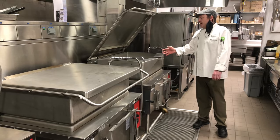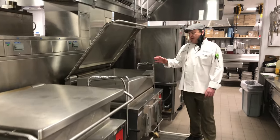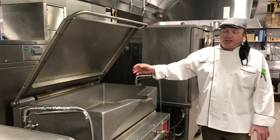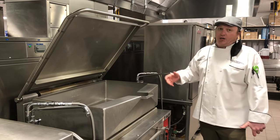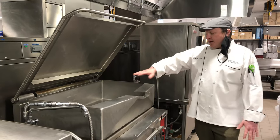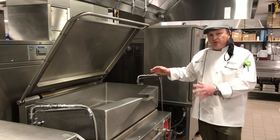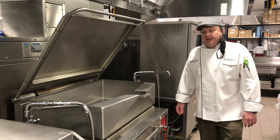Another piece of equipment that we have here is a tilt skillet. Tilt skillets are nice. You can do a lot of things in these. You can sear your steaks, you can sear your chicken. You can, again, make soups in it. We make a lot of risotto in these, but you can also cook bacon in them and then cook your eggs in them. So these are multifunctional. It's actually one of the most used pieces of equipment that we use in the kitchen.